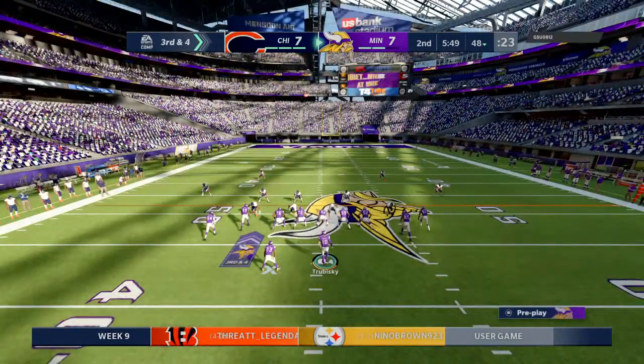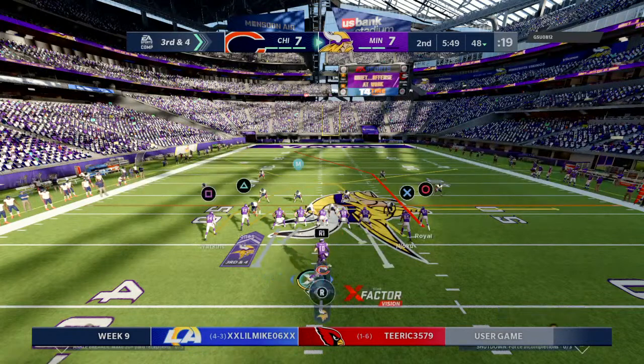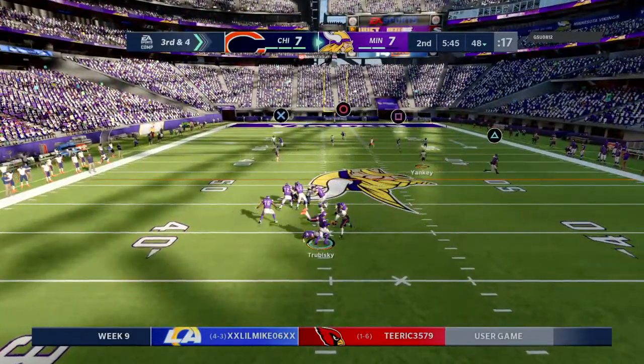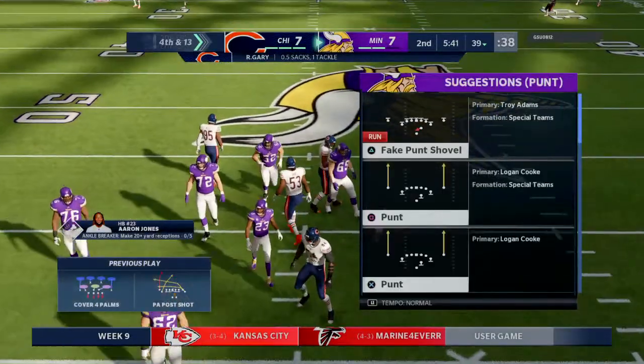The Vikings on third down. A perfect 3 for 3 as they look to keep that streak going. This is 3rd and 4. Trubisky will throw. And he'll go down. The Bears get there for the sack. Rashawn.